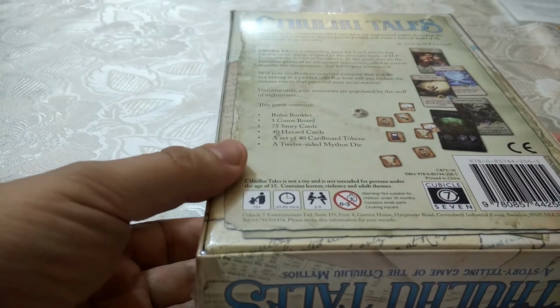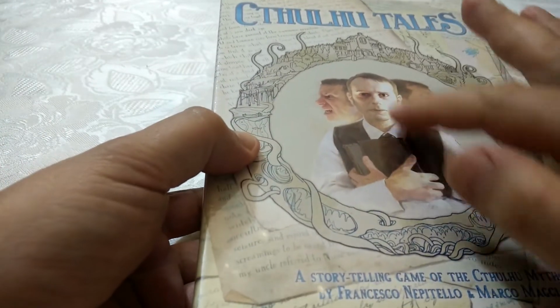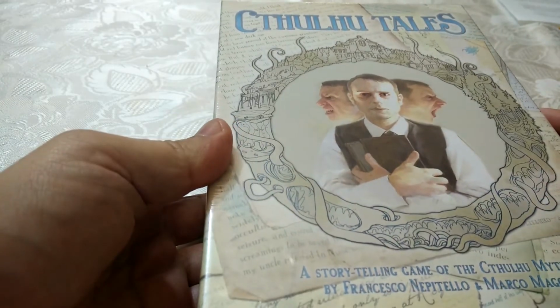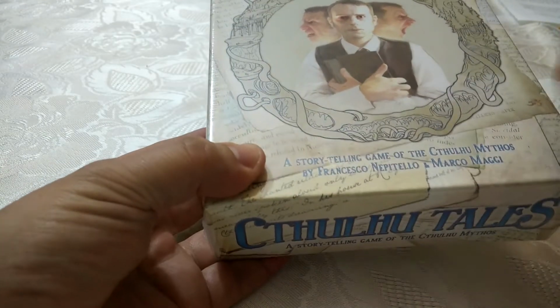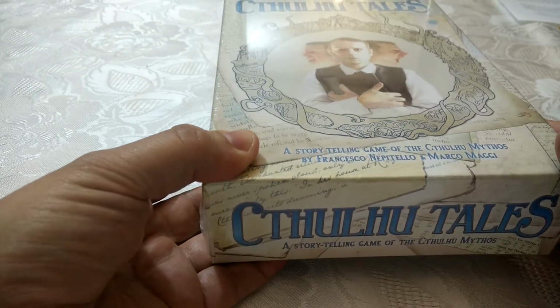As you can see, it's still in shrink. It's just arrived a few days ago and it's got a nice bit of blurb, a couple of nice bits of artwork, and I love this cover where you've got your normal investigator putting weird faces where obviously the sanity is getting a little bit out of hand. So as it says here, a storytelling game of the Cthulhu Mythos, and a couple of designers credited there. So let's get the shrink open and have a look inside.